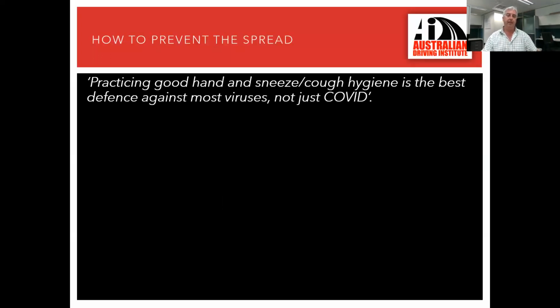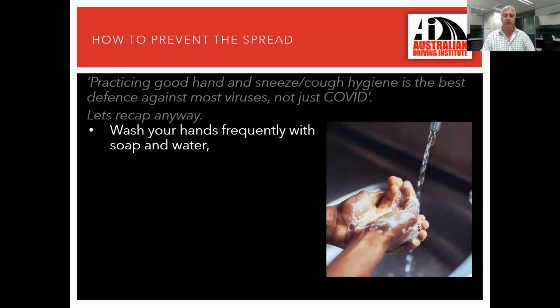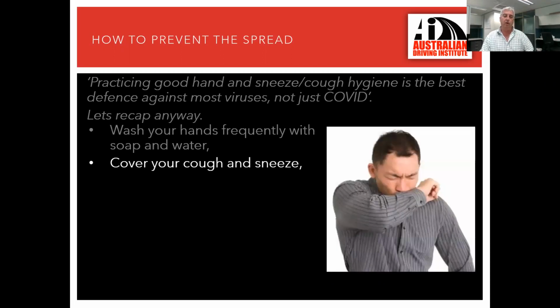And so the obvious stuff of practicing good hand, sneeze, cough hygiene as part of our defence. For example, the coughing and sneezing method that we use differs to what you might see on TV. We're going to recap this anyway. So washing hands frequently with soapy water. It's the soap that breaks the surface tension of the water and helps wash things away. To cover your cough and sneeze, this is the one that's normally promoted, is the sneeze into the organ. Yep.